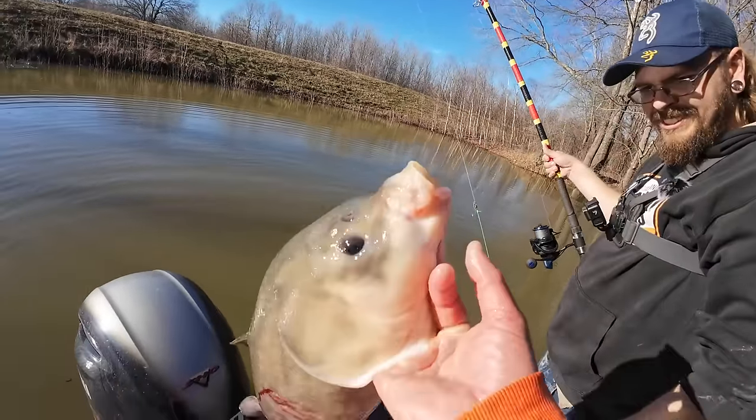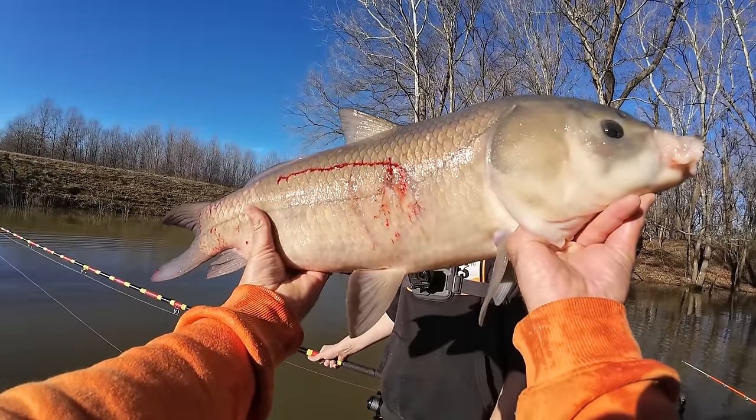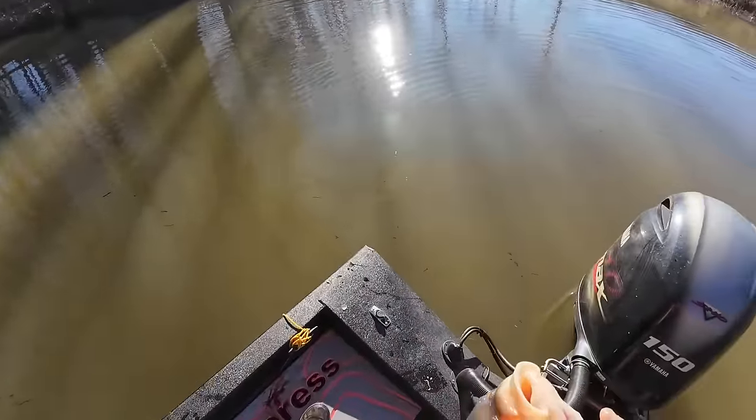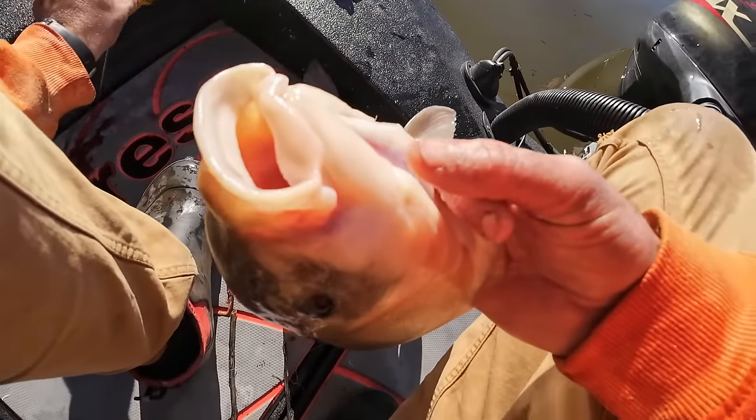It happens. You blew it. Look at that fish, though. Look at that fish. Dang. Hey, I think that's a bigmouth. He's almost as ugly as you. I know, he's almost. Not quite, though.